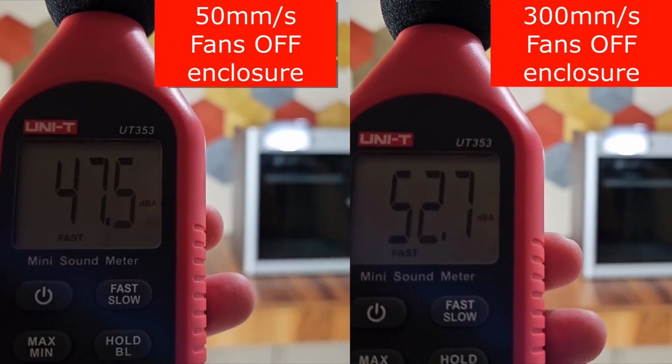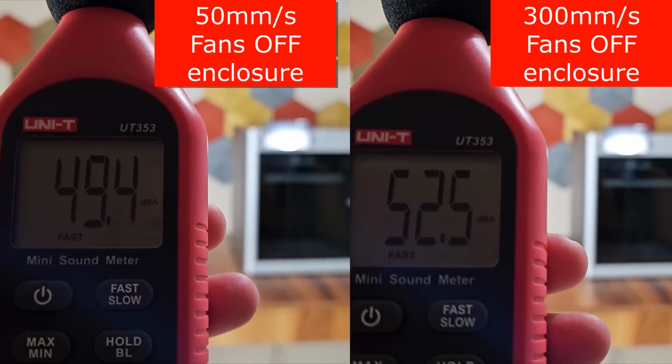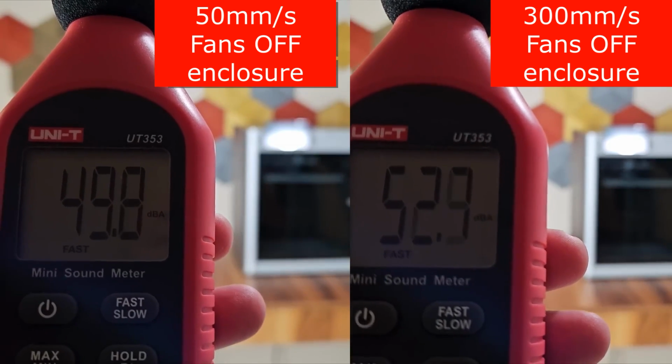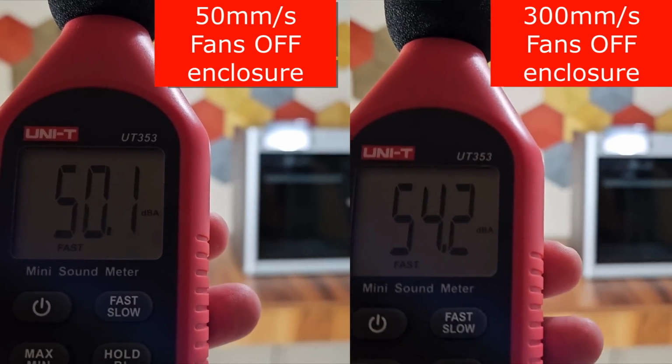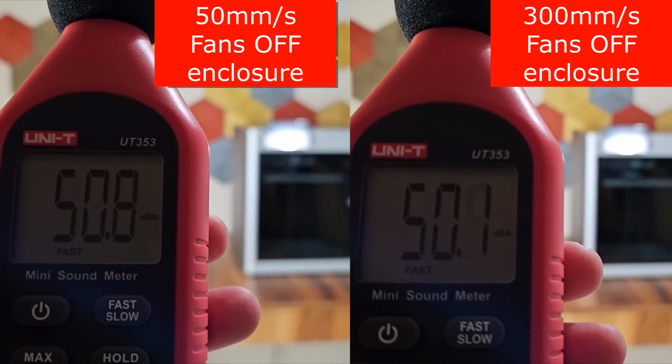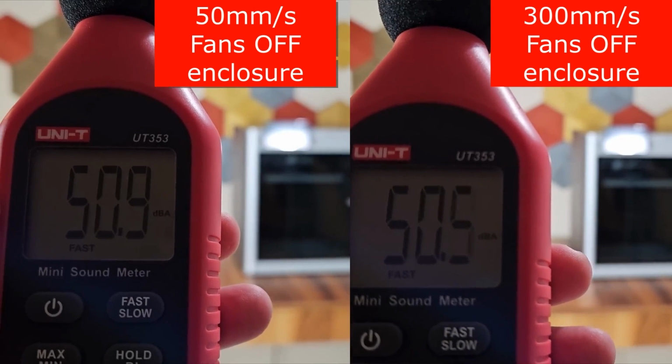I tried this as well since we will completely cover the body when using materials like ABS and at the same time the fans will not work. Excluding sudden accelerations, sound ranges from 47-50 decibels at 50 millimeters per second and 50-55 decibels at 300 millimeters per second. AMS has turned out to be a very nice system.